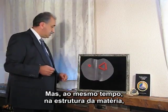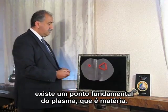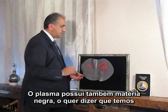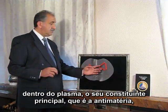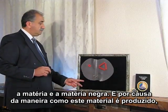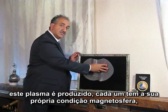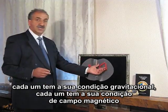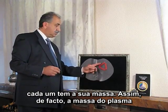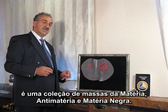But at the same time, in the structure of the matter, there is a fundamental point of the plasma: the plasma possesses dark matter too. Which means we have within the plasma its main constituents, which are antimatter, the matter, and the dark matter. Because of the way this plasma is produced, each one has its own magnetosphere condition, its own gravitational condition, its own magnetic field condition, and its own mass. So in fact, the mass of a plasma is the collection of the masses of the matter, antimatter and dark matter.